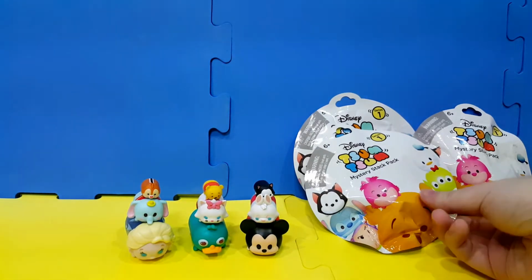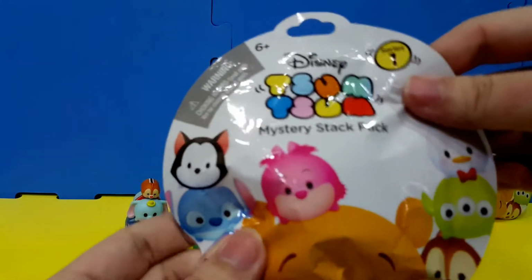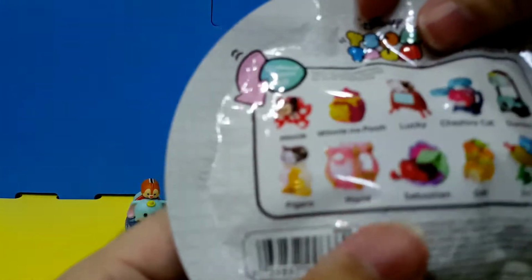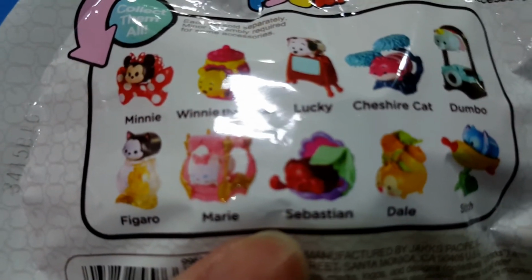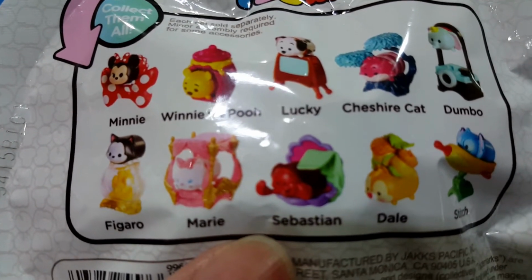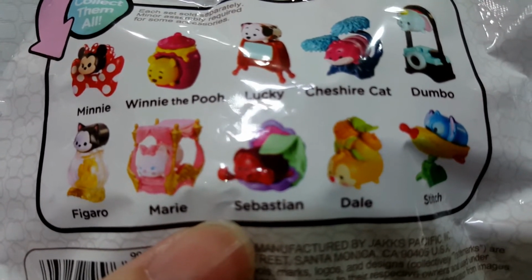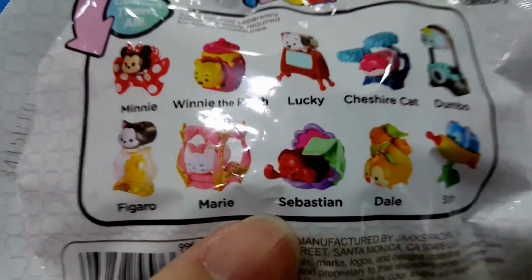And let me open the mystery stack pack, Series 1. One of these packs comes with one Chum Chum with one stackable accessory. There's Minnie, Winnie the Pooh, Lucky Cat, Cheshire Cat, Dumbo, Figaro, Marie, Sebastian, Dale, and Stitch. Okay, let's open them up, huh?